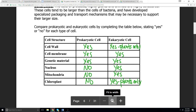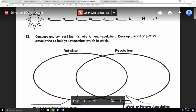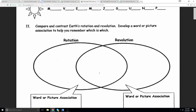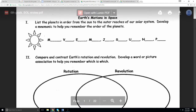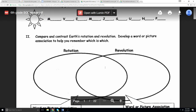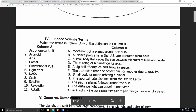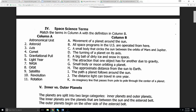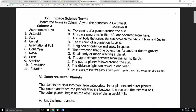I'll switch over to sixth grade now. We already did the planets: Mercury, Venus, Earth, Mars, Jupiter, Saturn, Uranus, Neptune, and apparently Pluto is not a planet anymore. So, do we need to stop at planets?